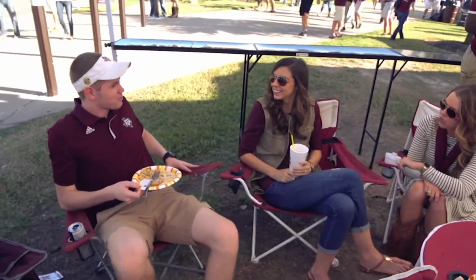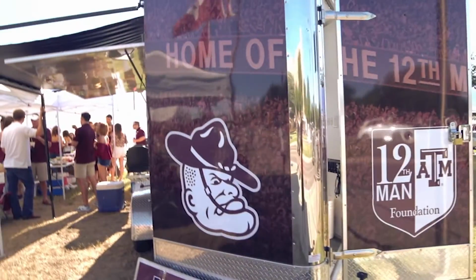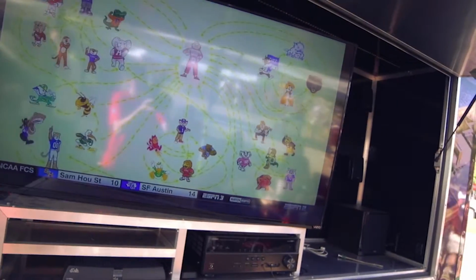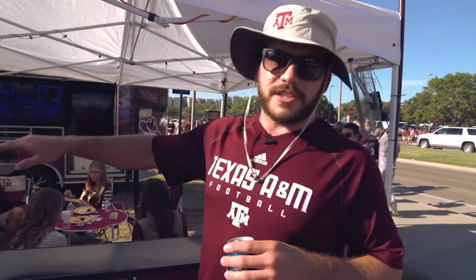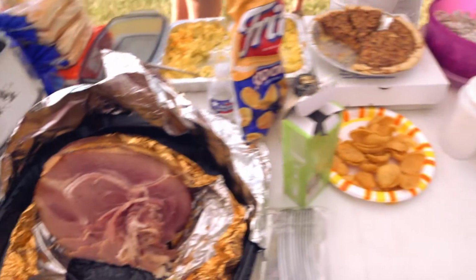Walk over here, you got your basic living room for the tailgate. This is where all the people hang out, watch the games, if they're not going in. As you can see, here's a 70-inch TV with the trailer and all assets, surround sound, all the bass you can ask for. When you scan over here to the left, you're gonna see the biggest spread you've ever seen for a tailgate. The brisket and the ribs and the sausage to go with dips.